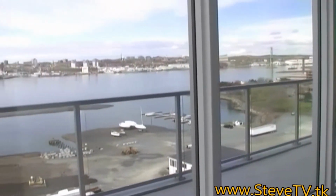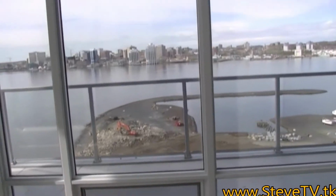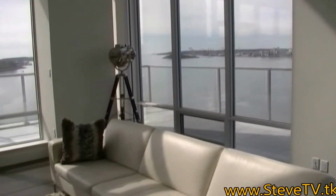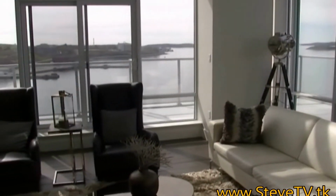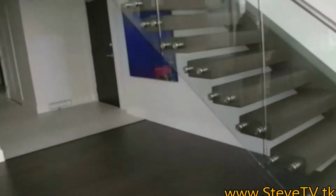I thought you might appreciate just getting a sense of what the views are like. Oh yeah, for sure. That's great. Yeah, I think that we're going to see more of a flow in Nova Scotia. I just get that, you know what I mean? More development and more people wanting to come here.